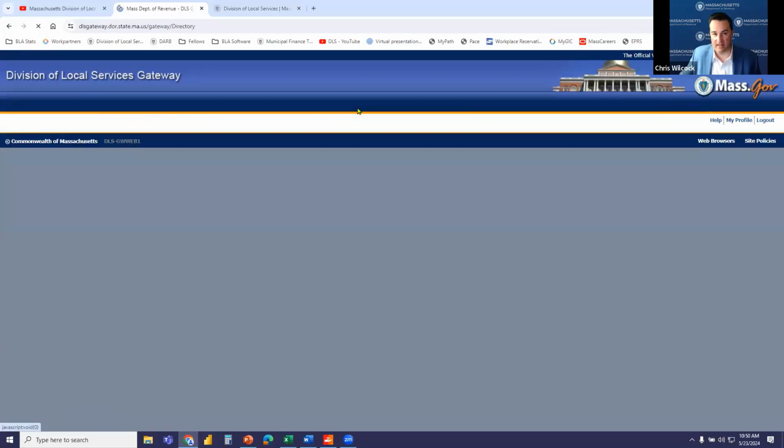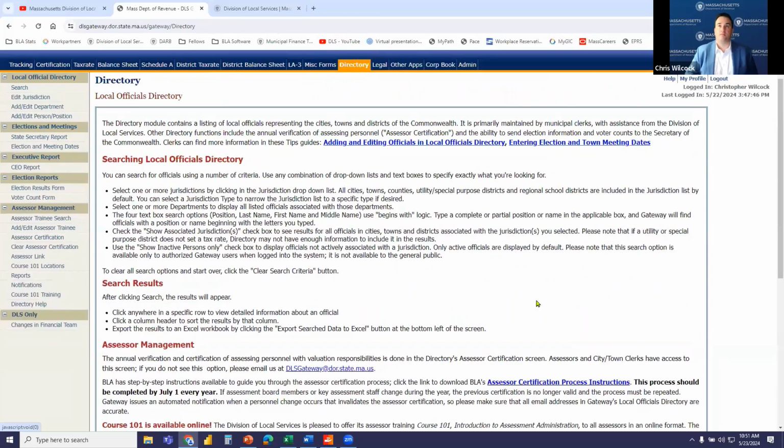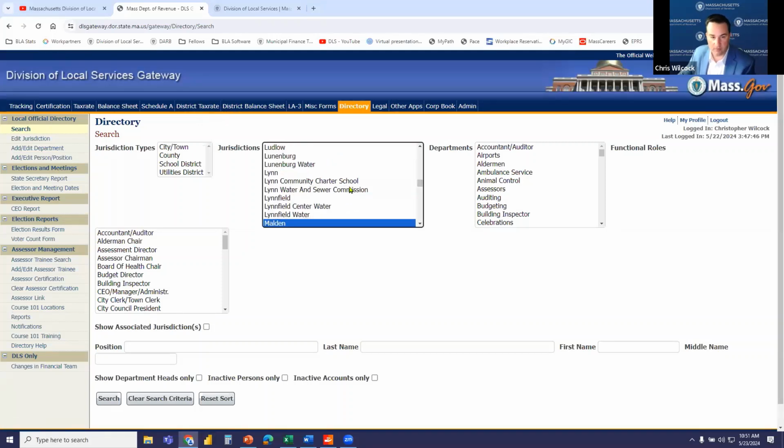I'm going to spend a couple minutes on this because I feel sometimes in city and town halls, even if you've been there for a while, the big picture, who does what form, who's in Gateway, who's not in Gateway. So if you haven't looked at this, I would encourage you to look at your community. So again, we'll pick on Melrose.